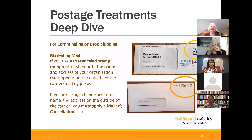Excellent, thank you. So now we want to talk about the postage treatments. You've analyzed your data, you know where you want to put your postage money, and you get to the moment where you're fixing the postage to your piece and something goes awry because you don't have the right permit or coverage that you need in order to present your mail to the USPS. So we just wanted to talk for a second about use of a pre-canceled stamp, whether it's for nonprofit or commercial mail. So standard mail, both nonprofit or commercial.